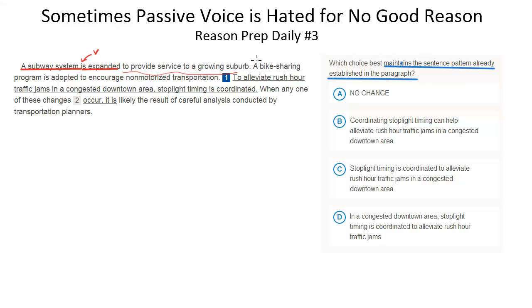And notice in the next sentence, we have the same exact thing. We've got a noun, a bike sharing program, and then our verb is adopted, and then the completion of the sentence, right? This is adopted to do this. So in our choice, we need to have a noun and then is plus the verb and then the completion of the sentence in order to match the sentence pattern established in the paragraph. So if you look at the original, we don't have that. We have this in what's called an infinitive phrase, to alleviate rush hour traffic jams, and so on.